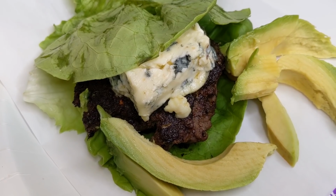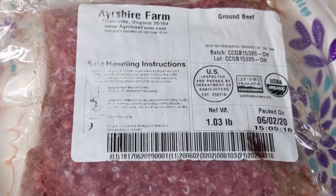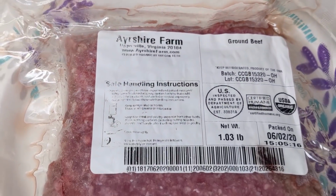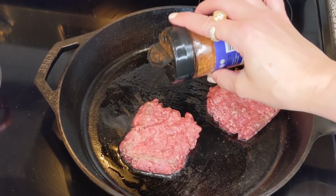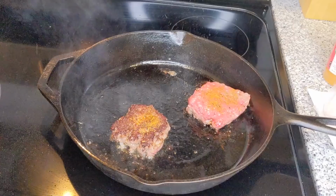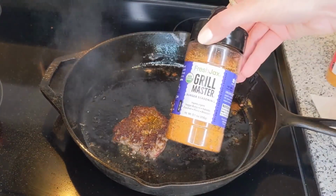Next, we're gonna go ahead and make a whole bunch of burgers, which can easily be frozen. I'm using the Ashire Farms organic ground beef. I love their meat because it's from farm to table completely. I'm gonna use the Freshjax Grill Master on top of my hamburger patties. You could mix that in with some Worcestershire sauce. Just in terms of time, I didn't. I literally just sprinkled it on top of the meat while I was cooking it.